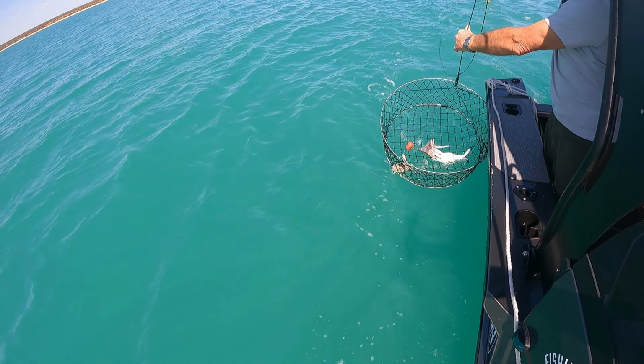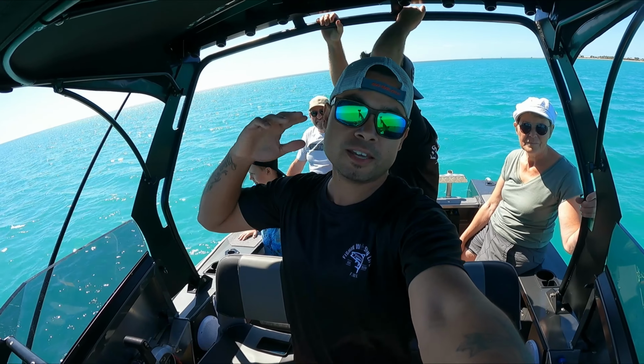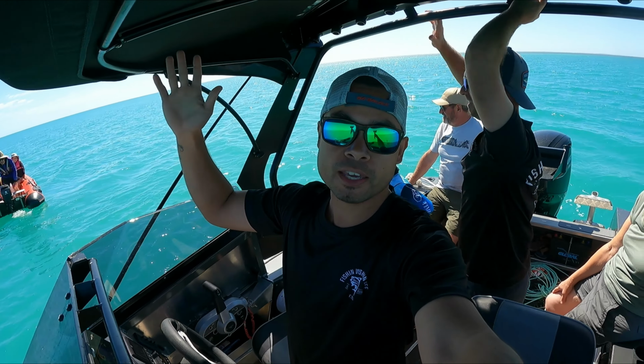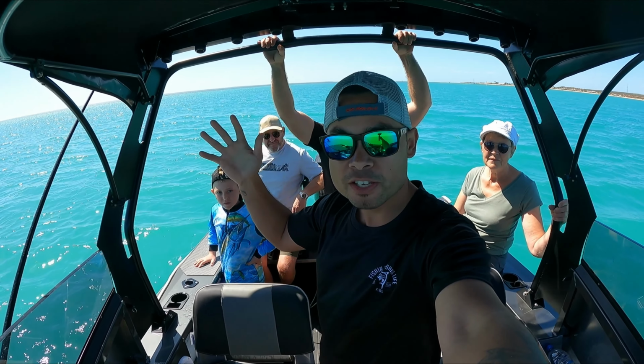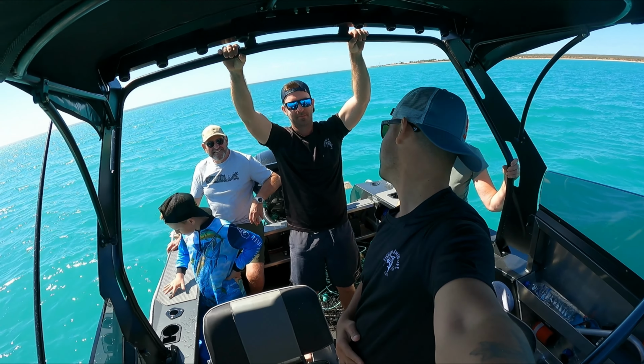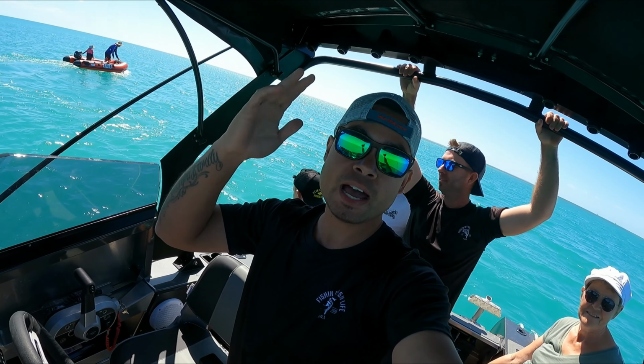Hey, got two in there. Small one and a big one. Yes. Yay! Dude, that's us done for a crab sesh. We are gonna head back in, go for a swim, but very successful morning. Got a bag full of crays. Look, I think I'm cray fishing. Bag full of crabs. And we're gonna eat it later, catch and cook.